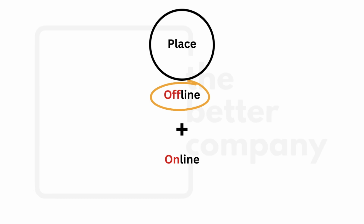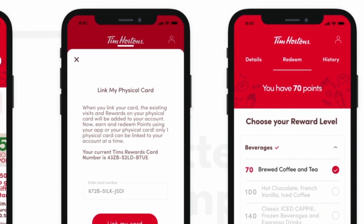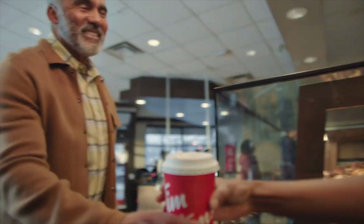Now let's combine this offline availability with the online presence of the brand. Just like the biggest global chains, Tim Hortons has made a significant social media presence as well as made the experience of ordering online extremely efficient. The option of choosing your beverage or meal from a specific location enables a user to place the order from the closest Tims in their vicinity and have their order prepared by the time they reach the location.